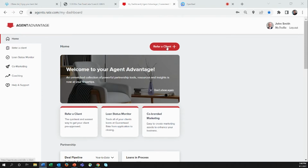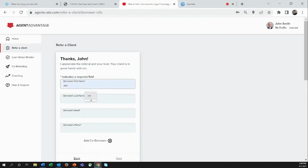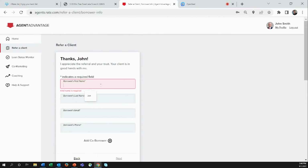But Refer a Client, there is a red button here at the top. There's also a Refer a Client tile. There is your assigned loan officer. If I wanted to start the referral process, I would click Start a Referral. Here, if there was a co-borrower, I can add fields for a co-borrower, but I would click and enter my borrower's name, their email address and phone.